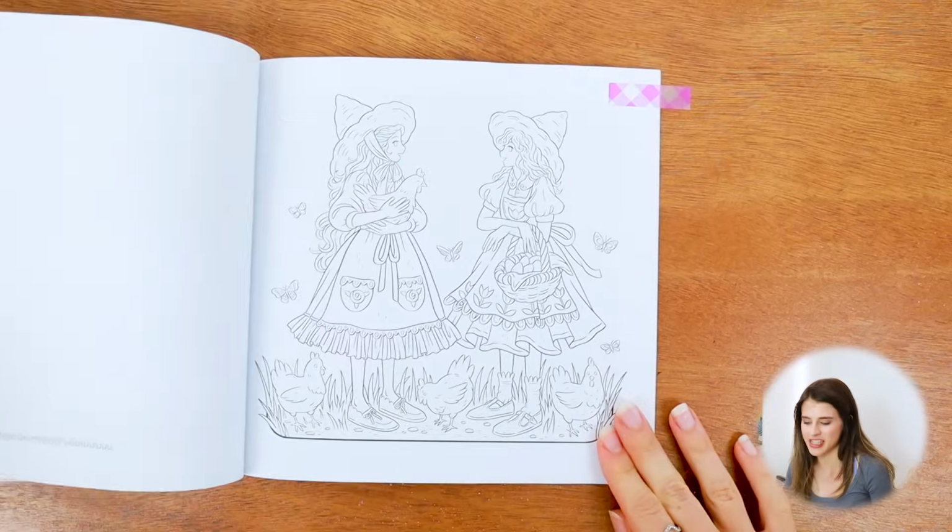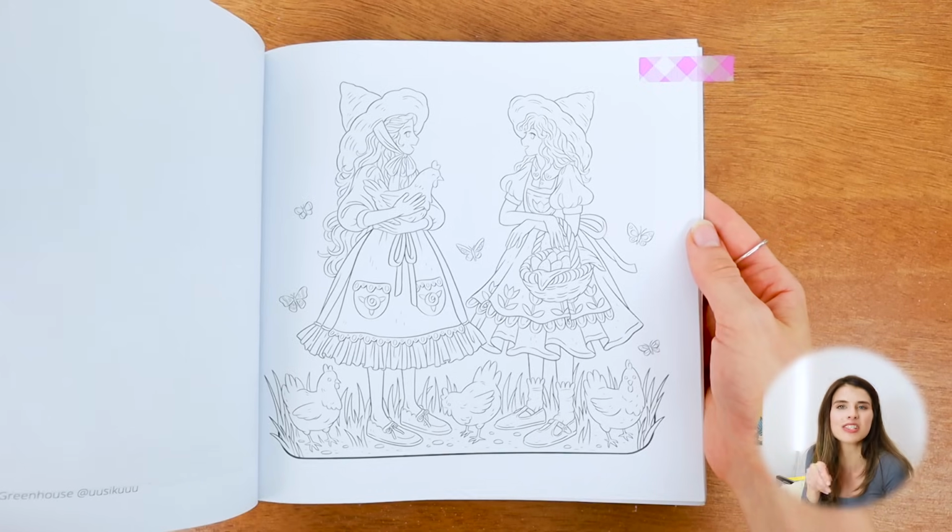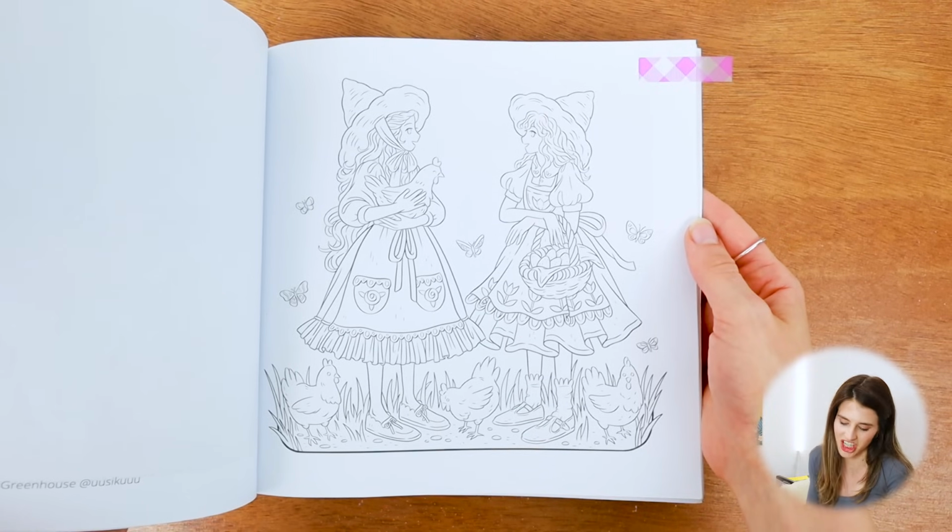I kind of found a page in Year of Witches by Usaku. I think what's doing it for me with this page is the fact that they've got some wicker baskets, they've got some eggs in that basket, and there's chickens as well. Yet again, not really Eastery, but you could make it work.